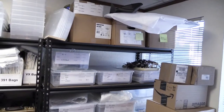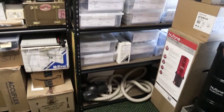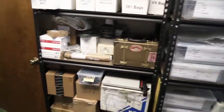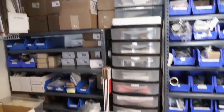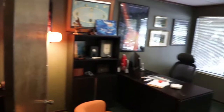And the shelves with all of the tubs of all of the sets that have come in that are waiting to be repaired or have been repaired and are waiting to be shipped out, and an assortment of parts and central vacuum bags and fittings and things like that. Again, all labeled, all highly organized, all thanks to Cindy. And then we have my office.